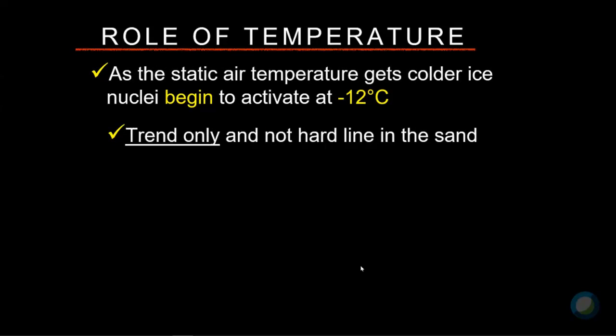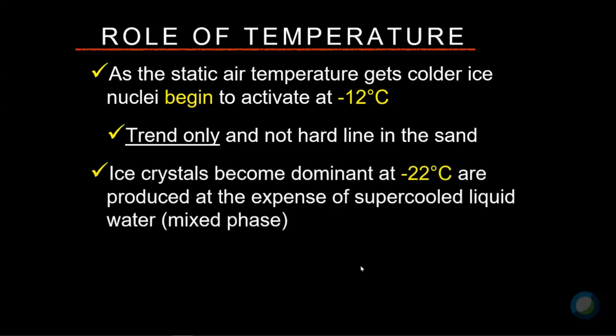Now, as the air temperature gets colder, essentially once you get around minus 12 or so, we start to activate those ice nuclei, and then we get to a point where we start to trend towards less and less supercooled liquid water in the clouds. And then when we get to about minus 22, we start to see that ice crystals become more dominant than supercooled liquid water. So essentially what happens here, as you start to develop ice crystals at minus 15 and minus 18 degrees Celsius and colder, the atmosphere starts to build bigger ice crystals and starts to evaporate some of those supercooled liquid water drops, and then we end up, in some cases, with a mixed phase cloud. So not only do the ice crystals float around and start to pick up, or rime, a lot of those liquid water drops that are out there at colder temperatures, but we also see the evaporation of those liquid water drops to build bigger ice crystals.